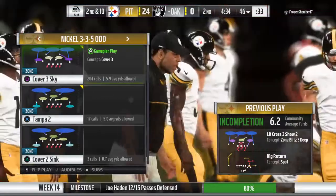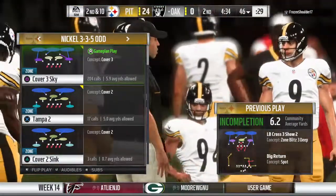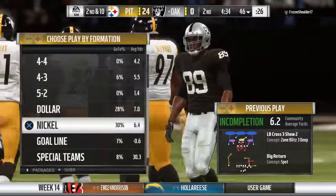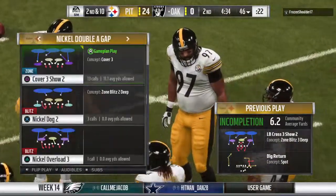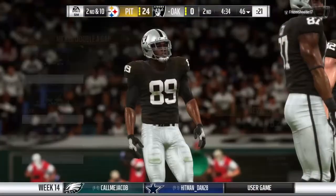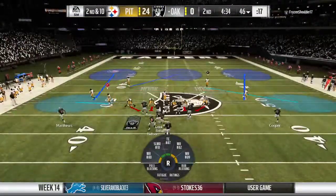Seems like this defense, especially the secondary, has really been contesting about every throw in this first half. Reminds me of a good half-court defensive basketball team. Every time a pass is thrown, they're right there in good defensive position, able to affect the play. Now Carr, after the incomplete pass, brings him up 2nd and 10.